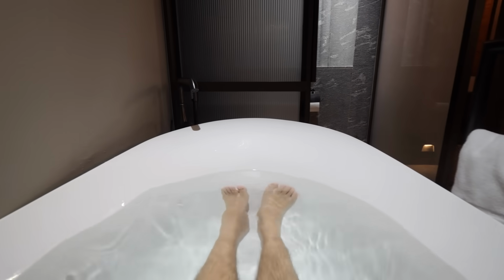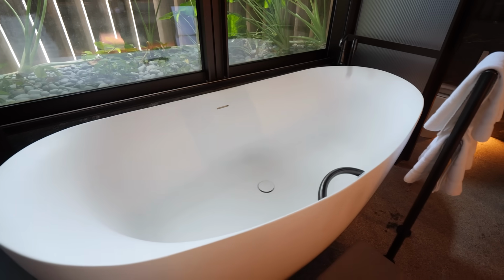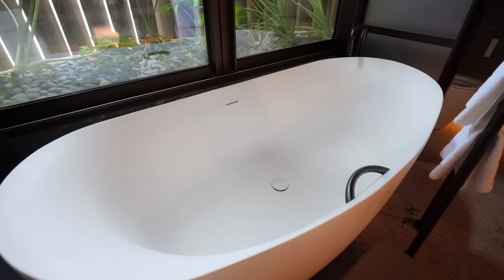Oh, feels so good. I've stayed at many hotels in Singapore, but this is by far the best hotel bathtub. I think it's because it's so big and spacious. But the real question is, should I open this up? Because again, I think somebody can potentially see me naked.